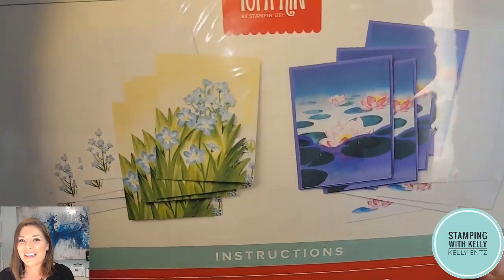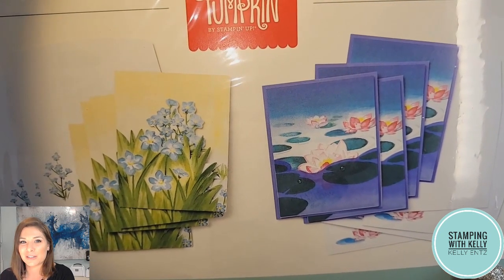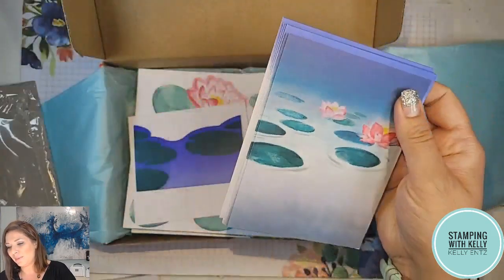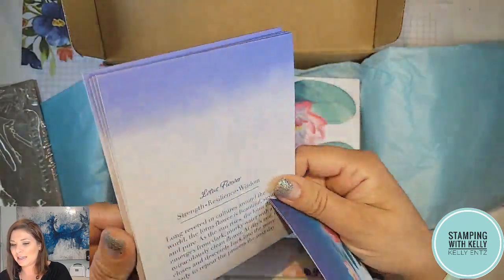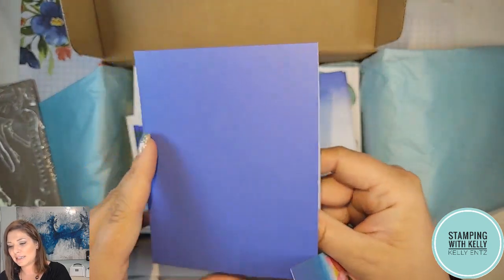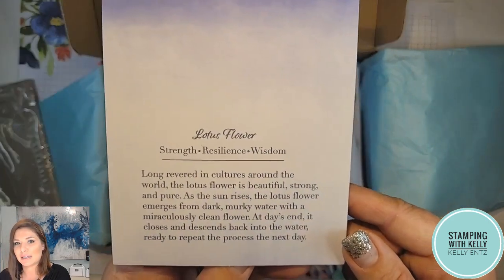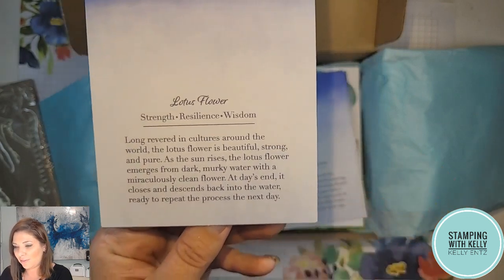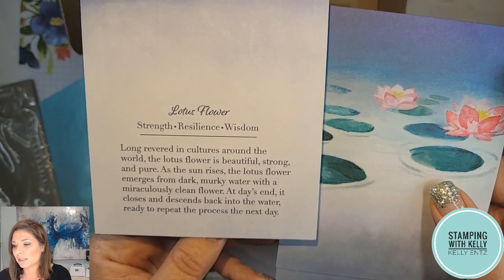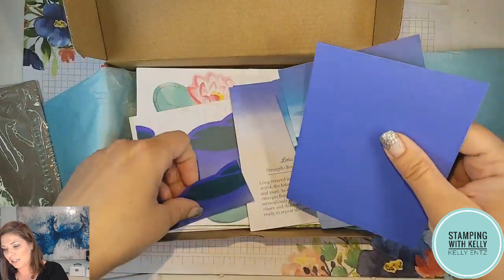Okay, these are the cards here, which we can see in completion. I haven't had a chance to make these ones yet, but I want to show you what they look like with all their different components. My favorite part of these cards is the backside of the card base itself. This is how the card opens. And then the backside has a definition of the flower that's featured on the front.